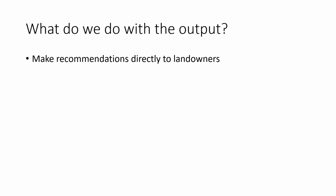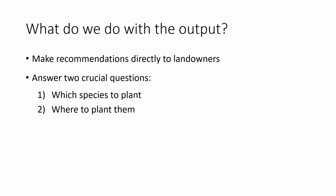Now that we know which plants will be best for which hardiness zones, we need to get this information out to landowners. The way we plan to do this is to communicate with landowning agencies and suggest lists of recommended species to them based on their local hardiness zones. That way, we'll be able to answer the two most crucial questions in climate-suitable planting: which species need to be planted and where they need to be planted.